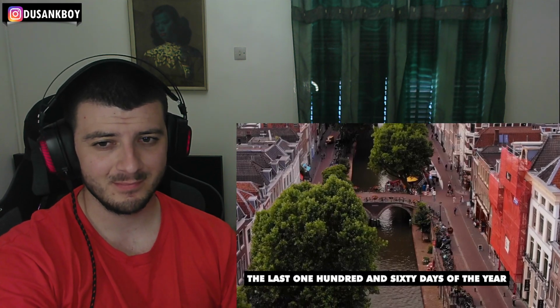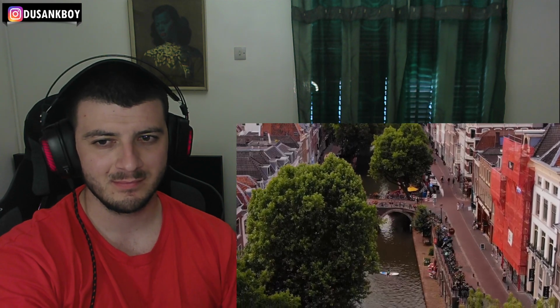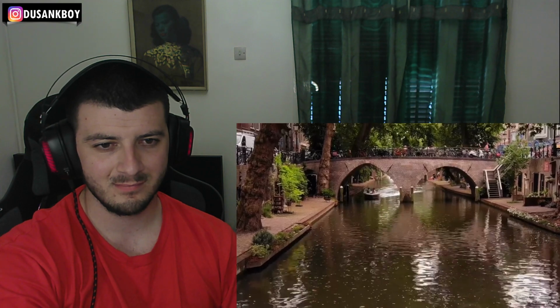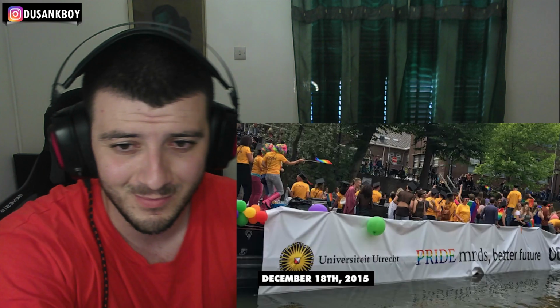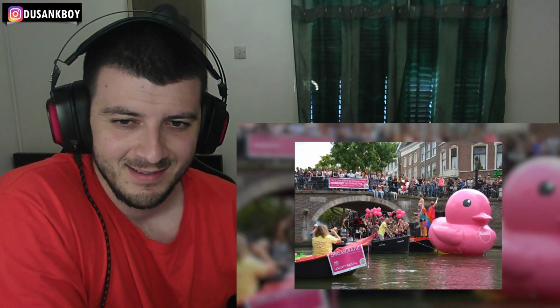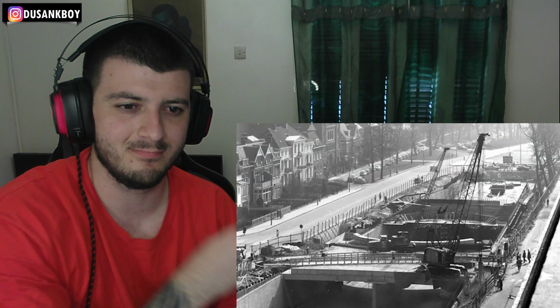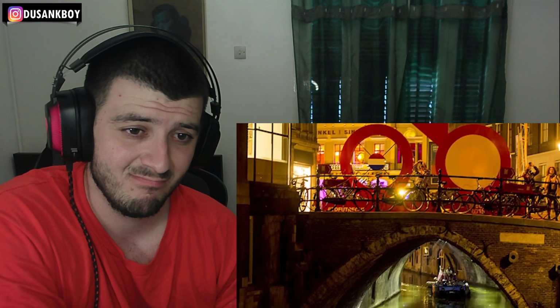The last 160 days of the year saw a significant acceleration in the pace of labor. When the new canal was finally connected to the old one, the water levels shot up to the target level almost instantly. On December 18, 2015, the city of Utrecht held a ceremony to inaugurate the canal, officially putting an end to the roughly 900-year-old freeway and returning the waterways to their former beauty.